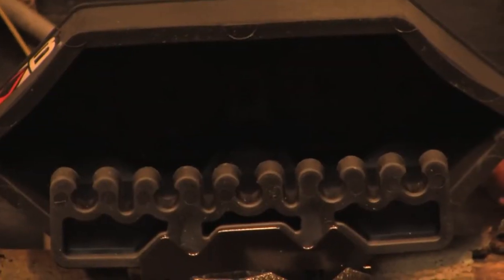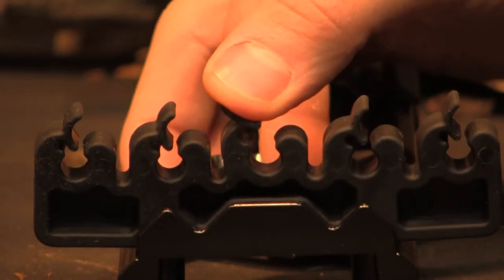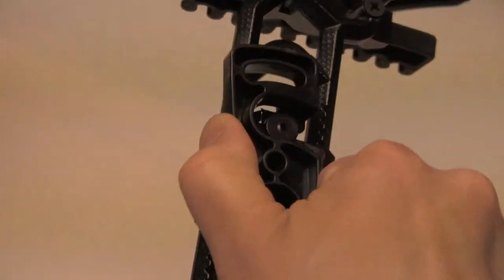You can go from Lost Camo to black with the interchangeable faceplate. The quiver looks great on your Matthews bow and goes on securely and easily.